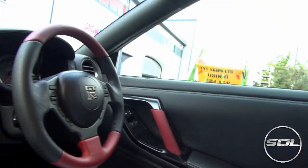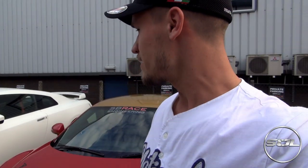Inside it's a big car. On the outside it's a big car, but for some reason Nissan do a very good job of not making it possible to fit anyone in the back of the seats that they say it's a 2+2 for. So that's one of my pet hates with the GTR, but I just can't wait to get in it.